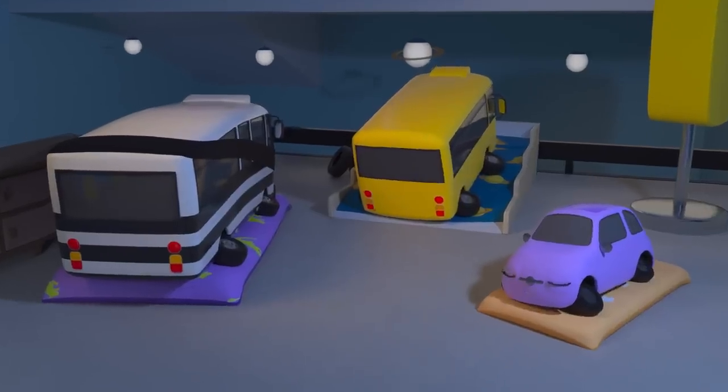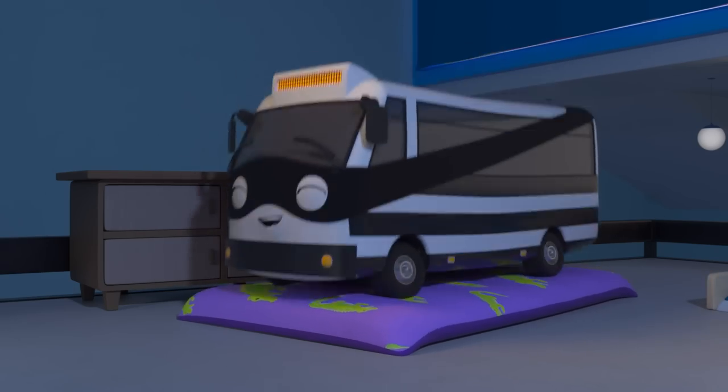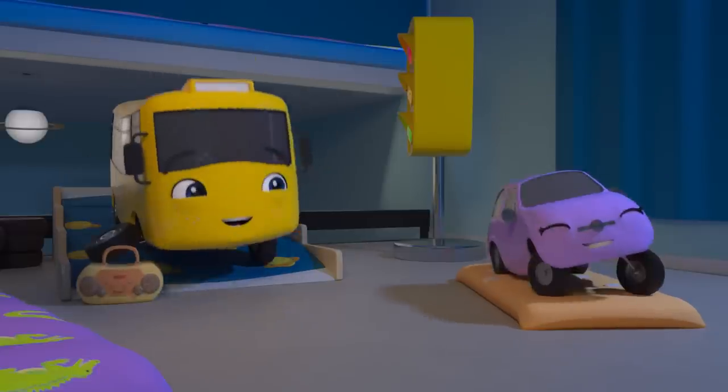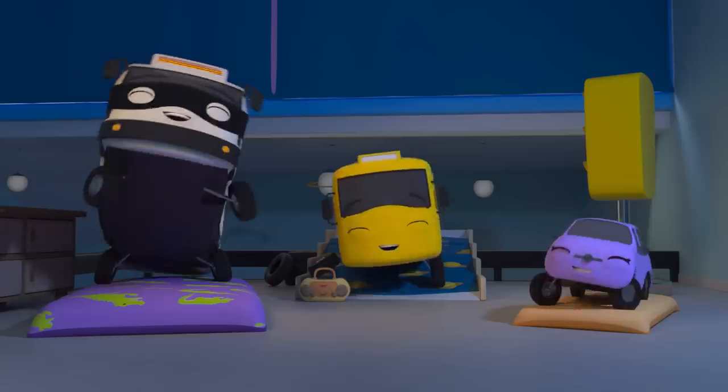Buster, Bandit, and Scout are having a sleepover. But they're still wide awake. They're having a great time staying up. They're too excited to go to sleep.